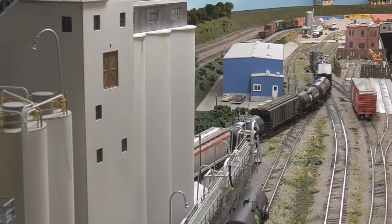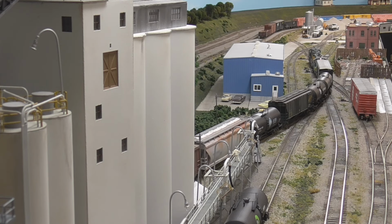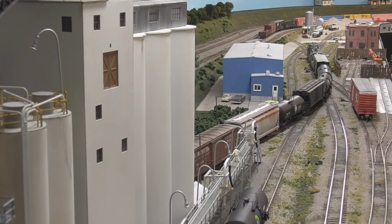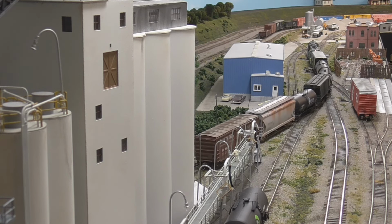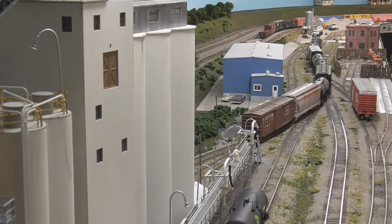All right, so they tied them down there in the shed, and we've got a southern boxcar on the end of this string of cars now, and we'll put it over with that red Santa Fe boxcar to get it out of the way for the moment.